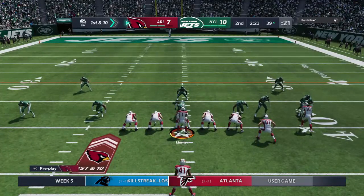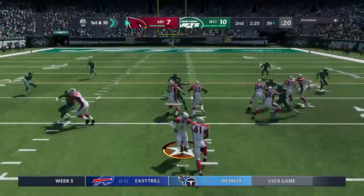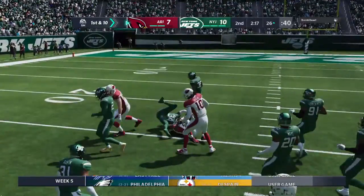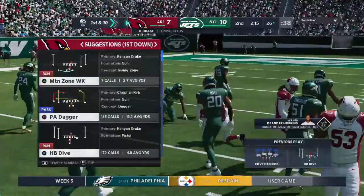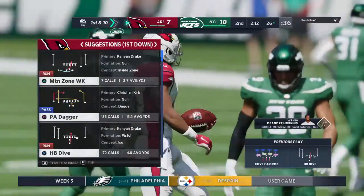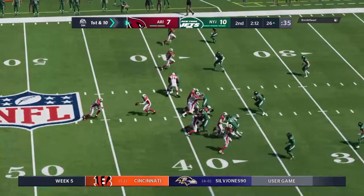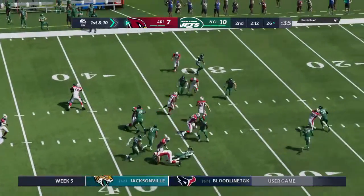What have you seen from him on film that you like so much? Well, I'll strip away everything else and get to what we call the moment of truth. When the ball's arriving and there's a defender there, he just comes down with the ball. He competes and takes it away. Great hands, great ability to finish the catch. Yards. First down, Cardinals.